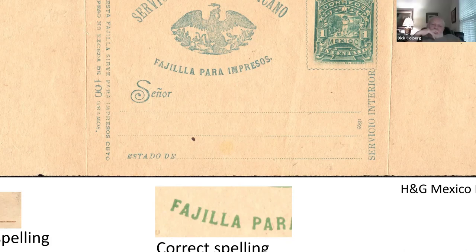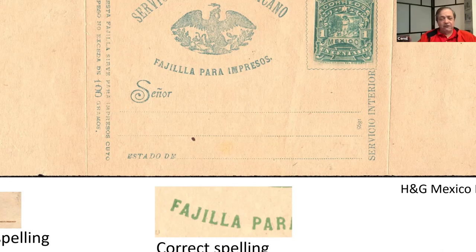Now there are other versions of the Mexicans. They had similar wrappers in many variations, right? That's so correct, yes. There is another one here that I took only a piece to show the correct spelling. Obviously, in another version, it was correct.